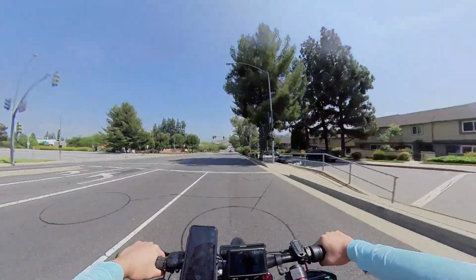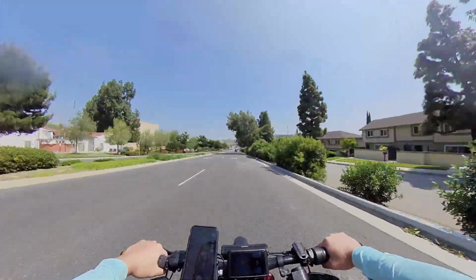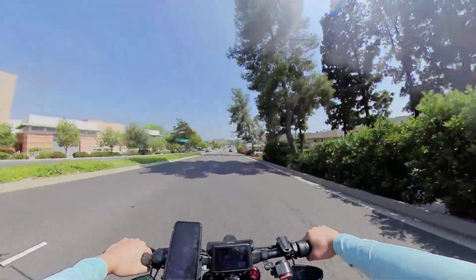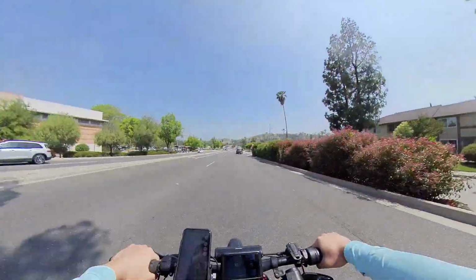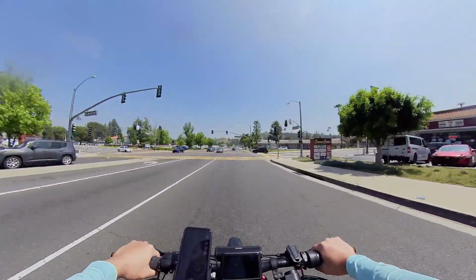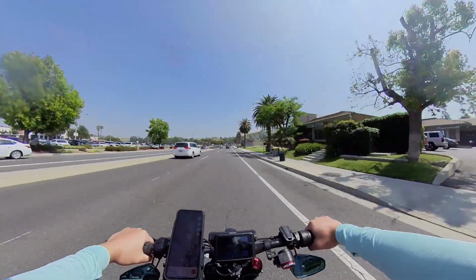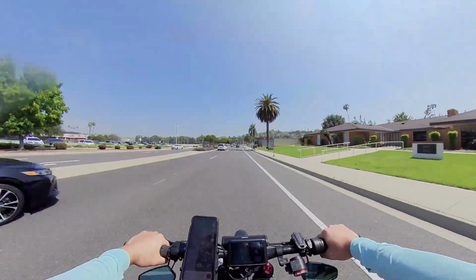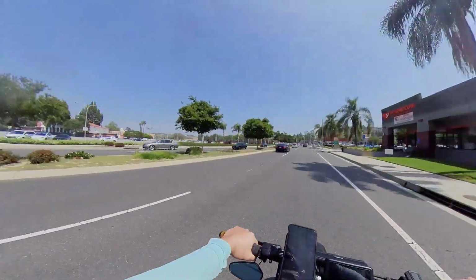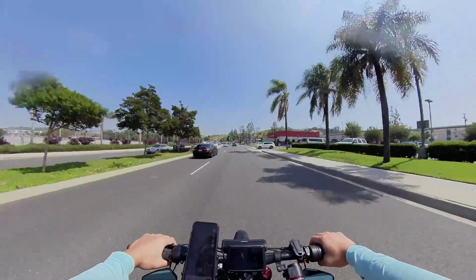Finally going some downhill, looking to get some of that regen, because we did just climb a big hill. Looks like I'm at 81 volts, and again we started at 84 volts. But we're pretty much in Walnut, if I'm not mistaken. Oh, this is Mount Sac. So, yeah, City of Walnut. I've been here before.